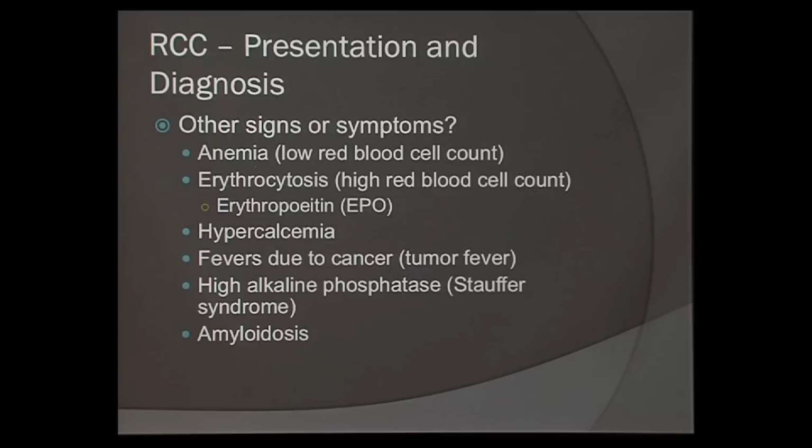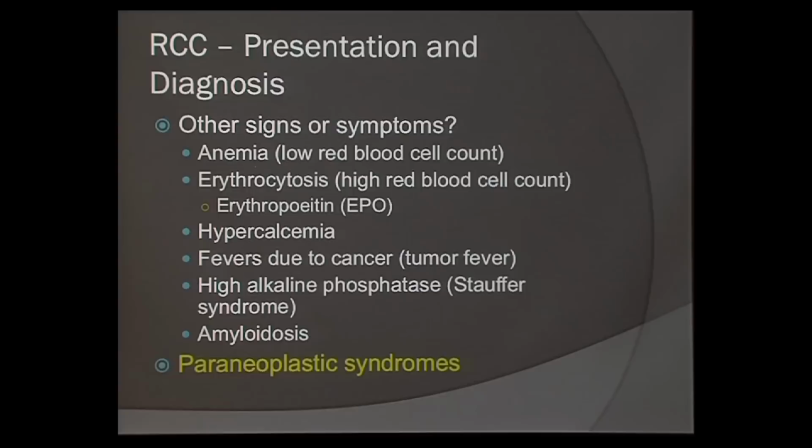Amyloidosis is a condition where abnormal proteins that are produced as part of a variety of diseases, cancers, and autoimmune diseases can deposit themselves into organs in an abnormal way, including the heart, and cause organ dysfunction and organ failure. These are considered to be paraneoplastic syndromes, so they're not due to any direct effect of the tumor itself, as if the tumor is spreading into an organ or compressing a vessel. Not a direct effect of the tumor, but a syndrome that the cancer causes as a part of its presentation.